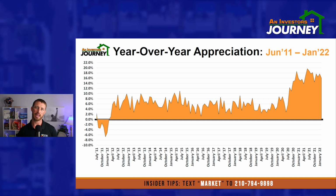But you can see, in 2020, as things really took off, we're sitting at extremely high appreciation rates for an extended period of time. So I'm tracking this because I want to see as it starts to squeeze, because it never goes straight down. It's usually up, down, up, down, up, down, as you can see from 2015 up until 2019, 2020, when things really took off again.